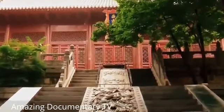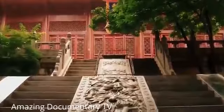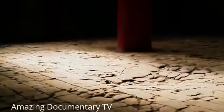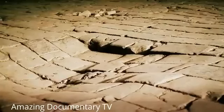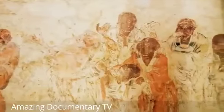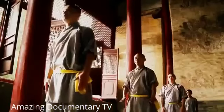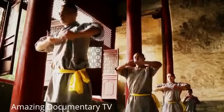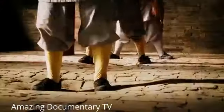The centuries-old hall of 1,000 Buddhas, also known as the Kungfu Training Hall. It's the oldest structure in the Shaolin Temple, and inside there are 48 small depressions in the floor. Legend has it that they are formed by hundreds of years of Kungfu training, as the monks channel their chi through their feet, striking the ground with incredible force.